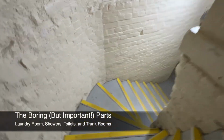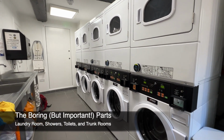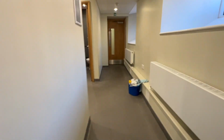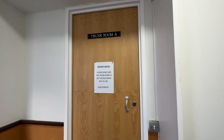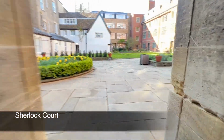So now I'm going to show you some of the more boring but important parts of college, like the laundry rooms. They have the ability to use card here. There are some showers, and there are also toilets. And this is where you'll actually need to trek to if you're in one of the staircases around here, like I was last year. There are also trunk rooms to store your belongings over the holidays.